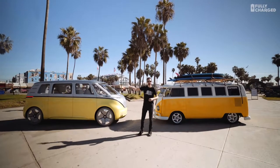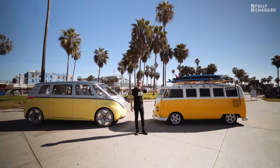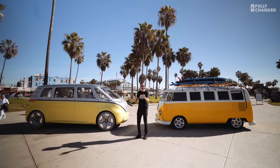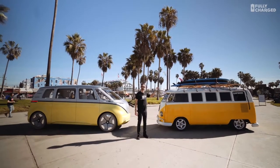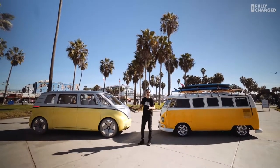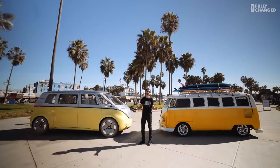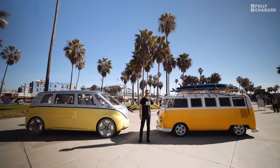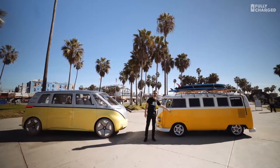It's not until you put the ID Buzz nose to nose with the original split screen Type 2 that you see they've got the silhouette really similar. Bearing in mind they'd never be able to create this shape exactly the same because of modern safety standards and all the rest of it, and the luxury that we all want these days. I don't want my knees to be the crumple zone, which is what these old ones were, because the seat was on top of the front wheels.